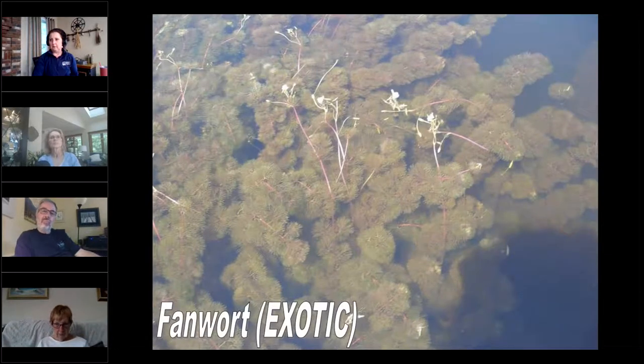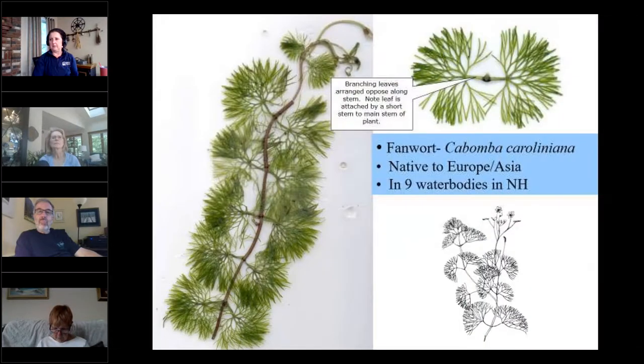I'm just going to flash through fanwort. This one is not very likely for you guys. This is really along the southern border of the state, and it is one that we only have in 9 water bodies right now. The leaves are opposite, and they're not feather-like like you would see on the milfoils. They're more of a branching pattern. And because of that, this could very easily be confused with the bladderwort that I mentioned. But of course, note there are no little black bellies or green bellies on this one.